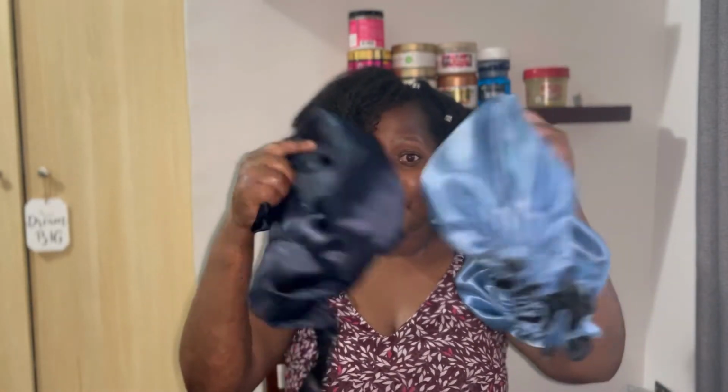So last but not least, actually this should have been in a category of its own. It's not necessarily a styling product or tool, but it's the hair bonnet, guys. Hair bonnet. What are you doing in this life without a hair bonnet? What are you doing in this life without it? Please tell me.